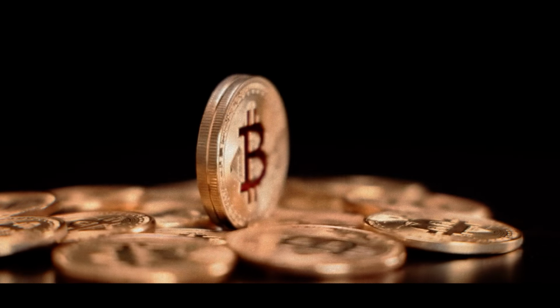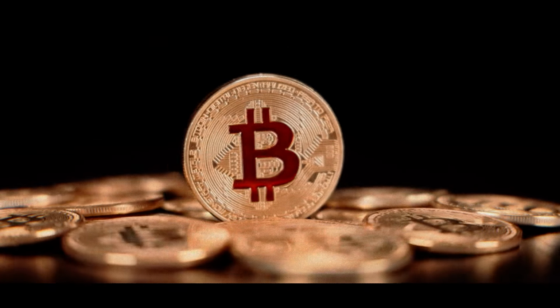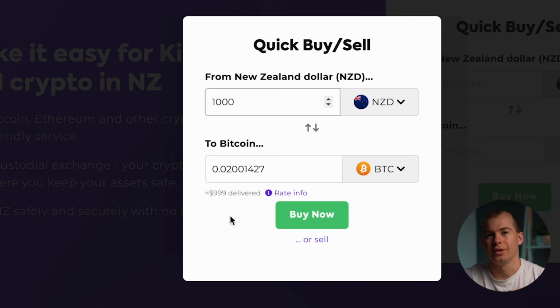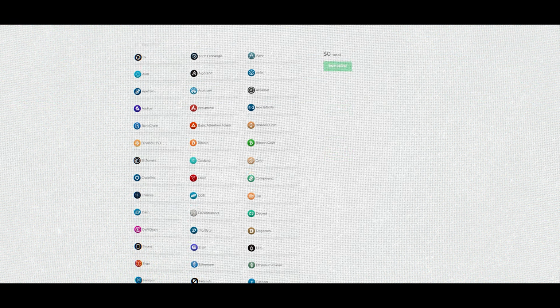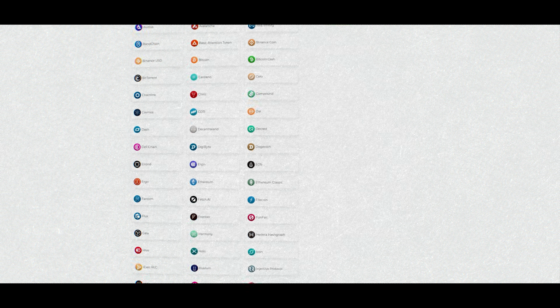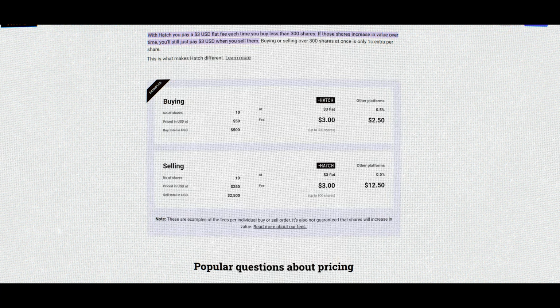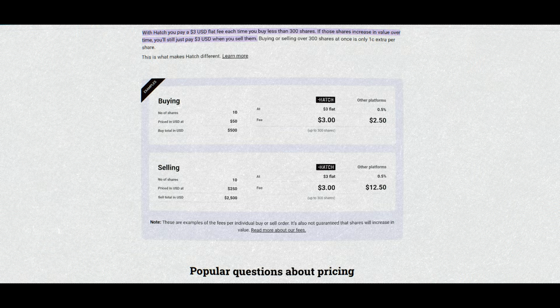So Bitcoin is pretty cheap to buy. If I invest $1,000, you can see I'm only going to lose out $1 on the fees. So how much you're going to be charged for fees really varies between what crypto you're buying. Some are more expensive than others, and the fees are based on a percentage. It's not the same as investing, say, through Hatch, where every investment is going to be a flat fee of $3. It does have a bit more variability when it comes to cryptocurrency.